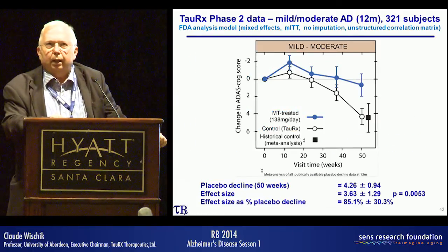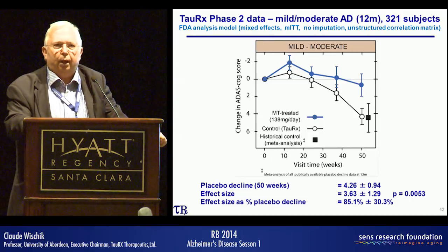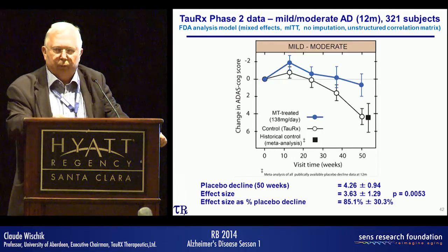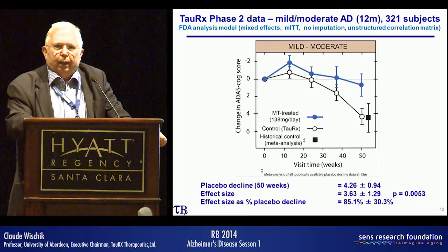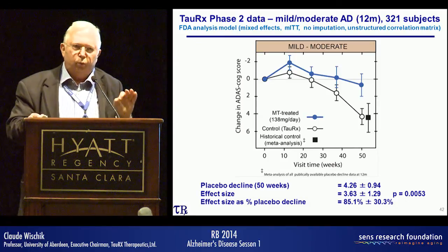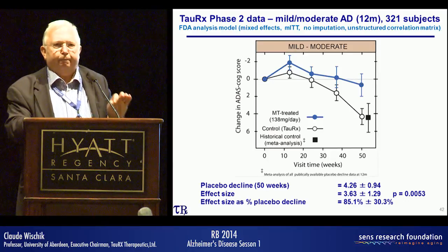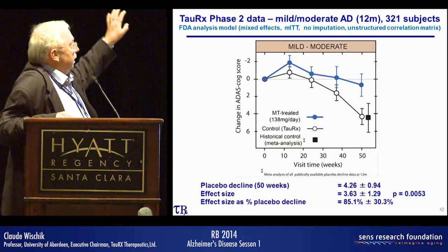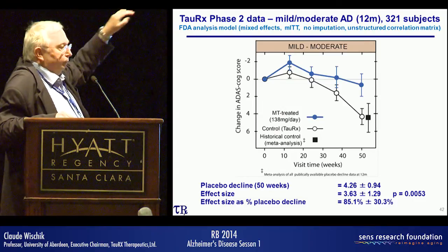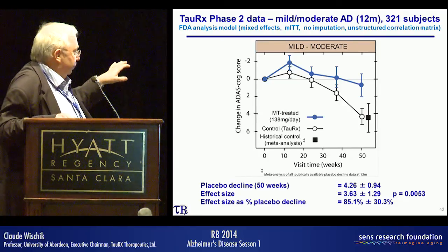What's difficult in trying to design a phase 3 trial for a drug that is disease modifying, that is, that alters the rate of progression or the trajectory of the disease, is to figure out what the effect size is going to be. And it's governed by 2 random variables. One is the uncertainty associated with the effect size. And so here you can see we've used the standard FDA required analysis, a mixed effects analysis with unstructured correlation matrix, the works, applied to our phase 2 data.